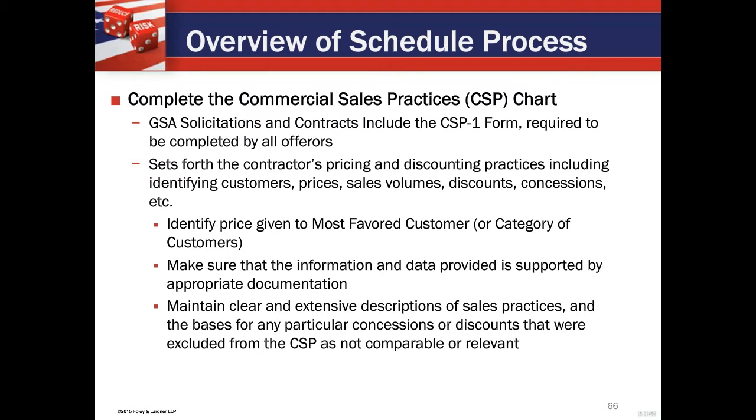So the first step in your proposal process, or I don't know if it's the first, one of the steps, is to complete the commercial sales practices chart that's a part of each of these solicitations. The government wants to know what your commercial sales practices are, your pricing, your discounting practices. This is for all customers for the goods or services you're going to propose to sell to the government: any other discounts, concessions, volume discounts, prices, rebates, whatever you want to call it, anything that you have in terms of what you sell commercially and what you're going to be selling to the government in terms of pricing.